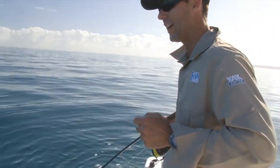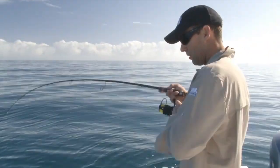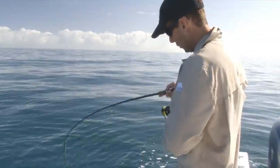And that's what you want. You don't want a drag that's clinking and just missing bits and pieces and adding a bit of hardness to the end of the fight. You want that smoothness just to let a fish run without damaging the hook hole that they've got in their mouth and without them pulling hooks.